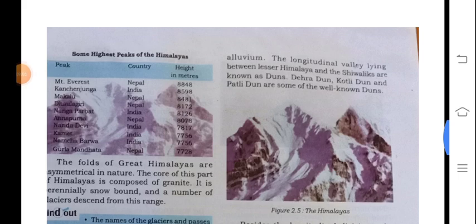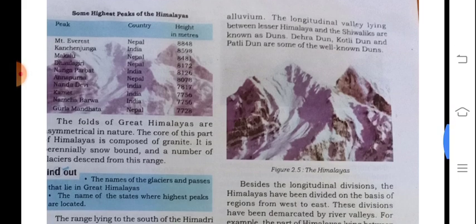Now see the highest peaks of the Himalayas.